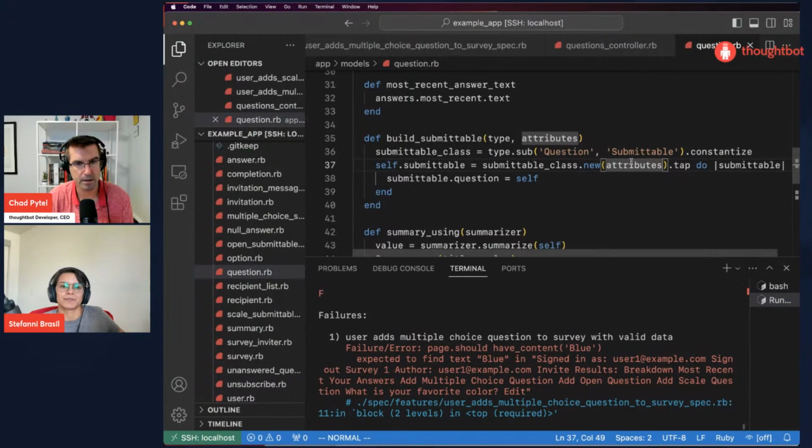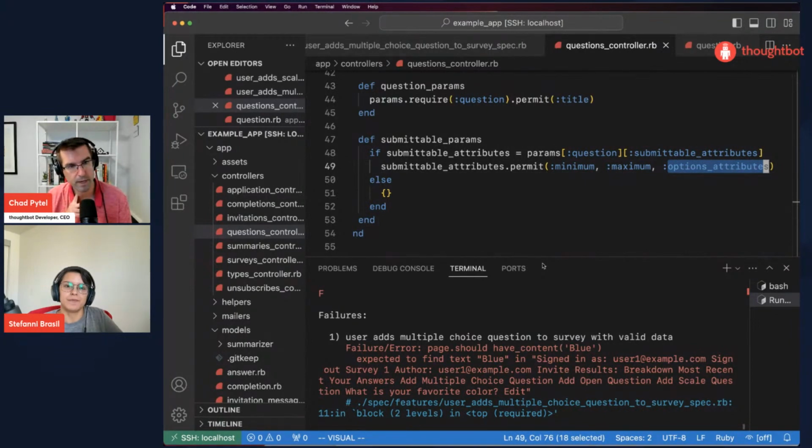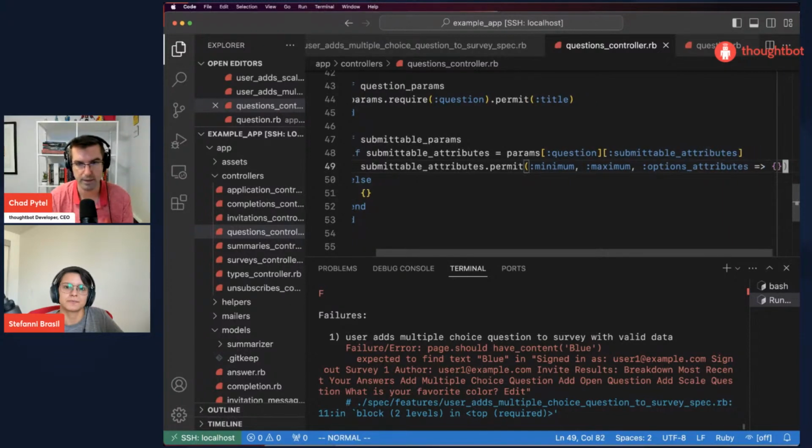Okay, so this one here is options attributes coming through. I believe, if I remember right, it is being permitted right here. Let's just check, is it coming through in submittable attributes, options attributes? Okay, so options attributes is actually a hash, and we're only permitting it as just an attribute here. So we need to change this, right? That's the syntax, right, Stephanie? I don't know about that version, but I only use options attributes as a column hash. Yeah, this is Ruby 2.2, so we have to use the old hash syntax.